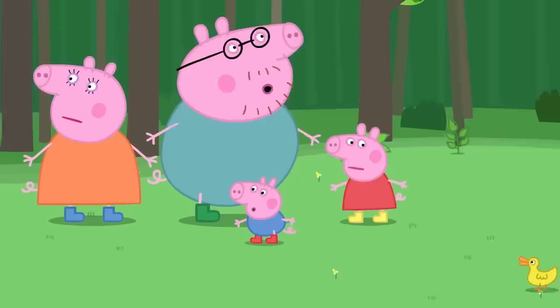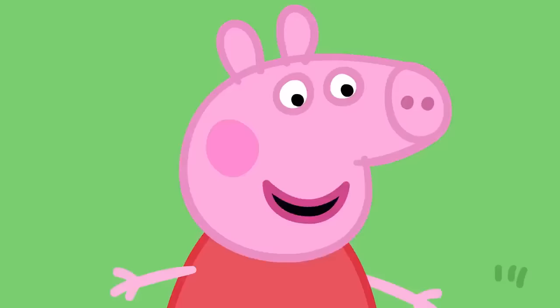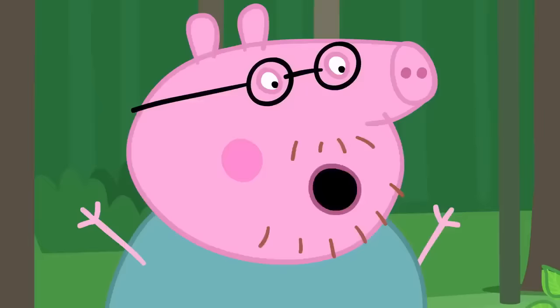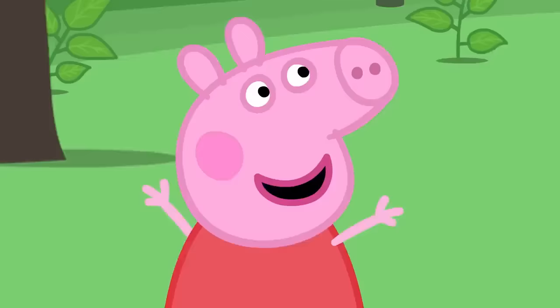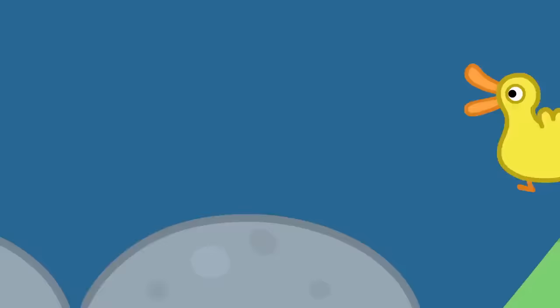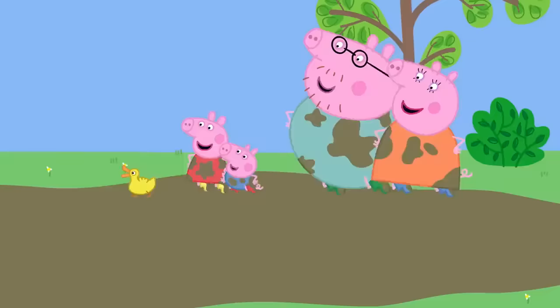Look, a duck. Hello, duck. Excuse me, Mrs. Duck. Do you know where the duck pond is? What a spot of luck. Lead the way, duck. This is a duck trail, Daddy. We must all waddle like ducks. We're going to the duck pond, big wiggle whack. We're going to see the ducks go quack, quack, quack.